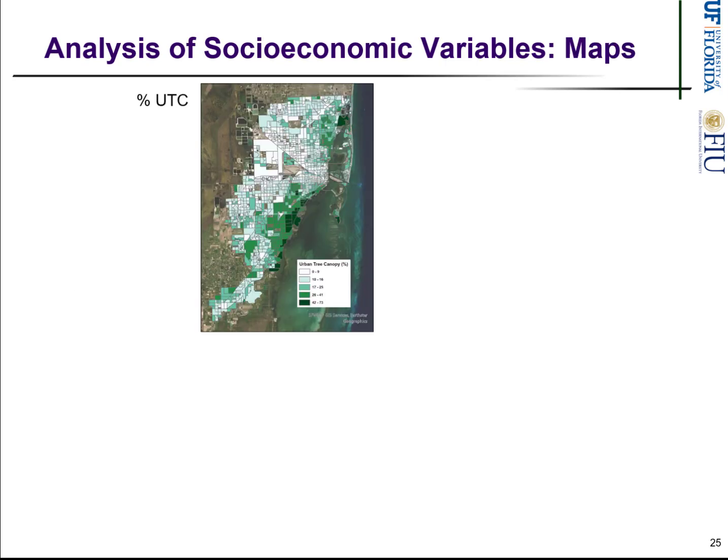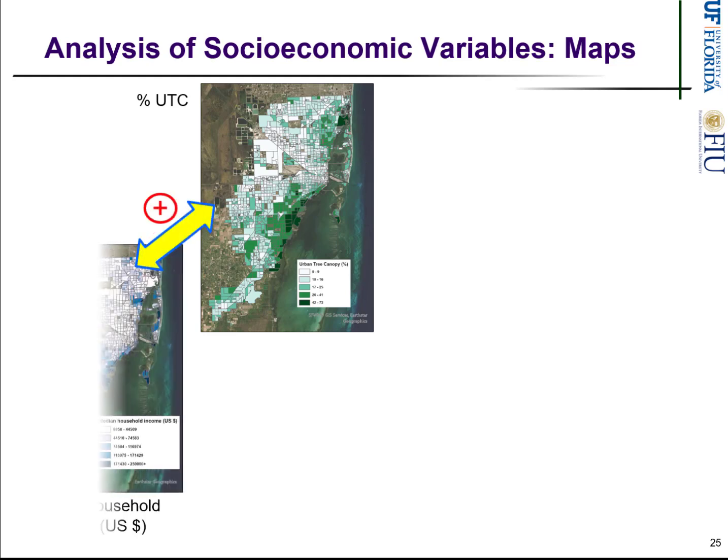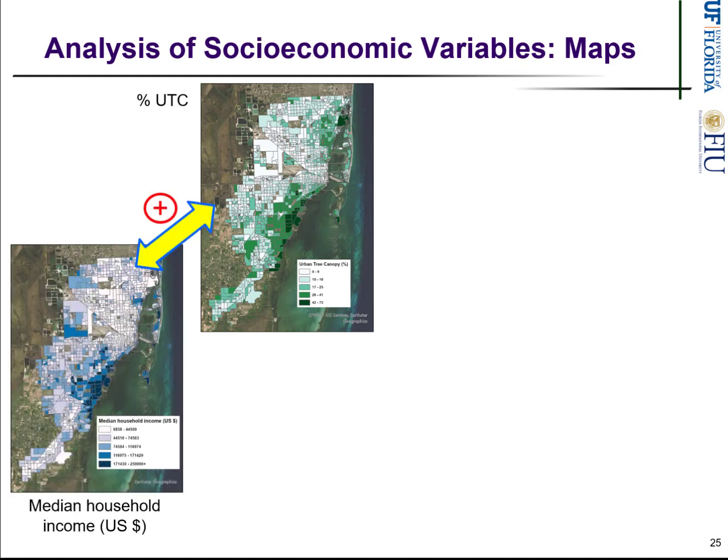This map shows the percent of existing urban tree canopy for 2019 for census block groups in the analyzed study area. The map to the lower left shows the median household income for census block groups, and visually one can see that areas of higher tree canopy are also associated with areas of higher income. So there is a positive relationship.